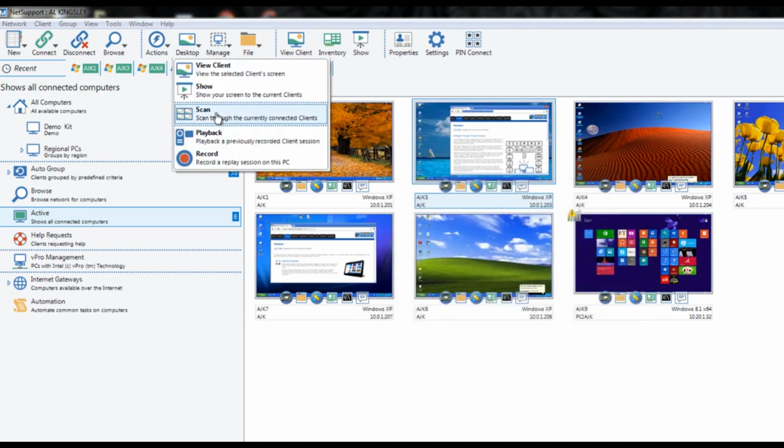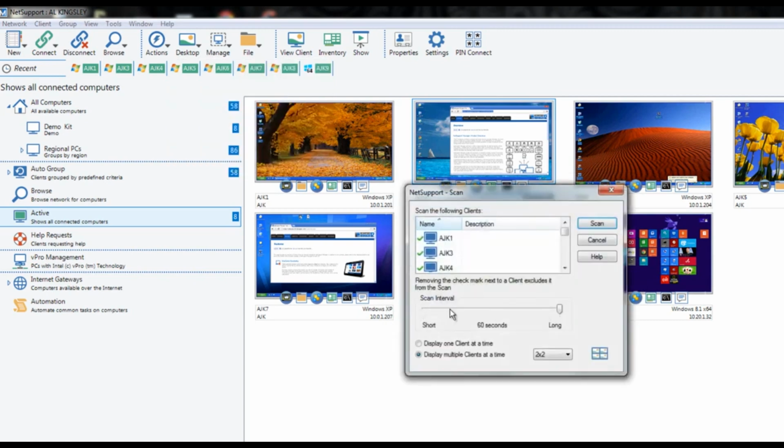We also have a scan mode which allows us to select a small number of computers and view those at a different interval, so we can cycle through our remote control process looking at a particular number of computers for 10 seconds, 20 seconds or whatever. Of course we have the luxury within NetSupport of our wonderful monitor mode which allows us to see all our thumbnails, but if we need to see much larger thumbnails but all computers in turn, then scan provides a useful supporting tool.